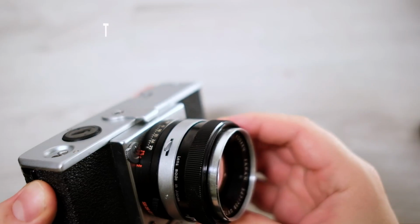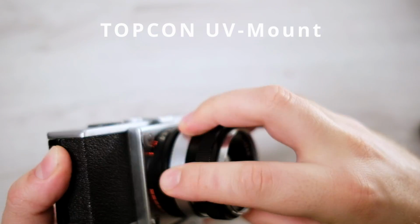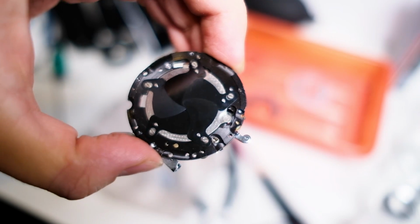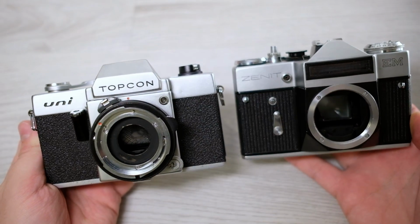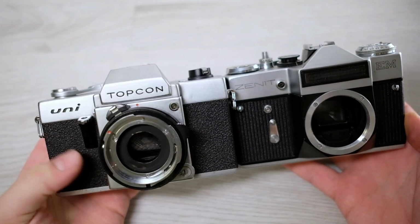It also has the through the lens light meter, but it uses a different lens mount. It uses the Topcon UV mount and it has a leaf shutter. The Super RE uses the exact mount, and I think it has a focal plane shutter, so it's a bit different in that way. The design of the camera is quite square actually. If you compare it to this one, there is some similarity. Or is there? Yeah, there is a little bit, but they are quite different designs though.